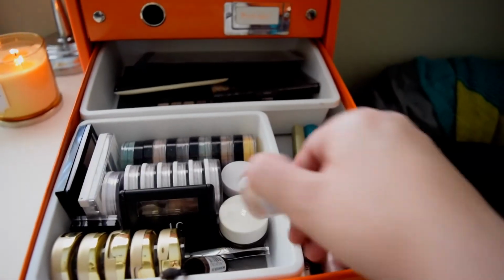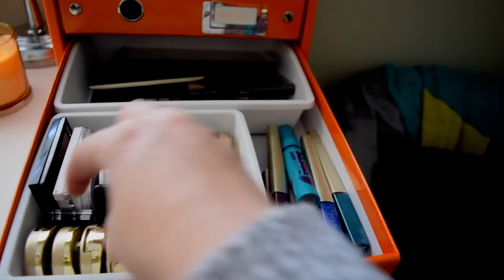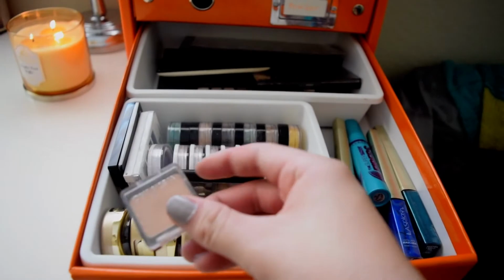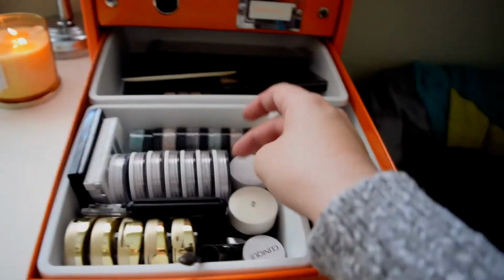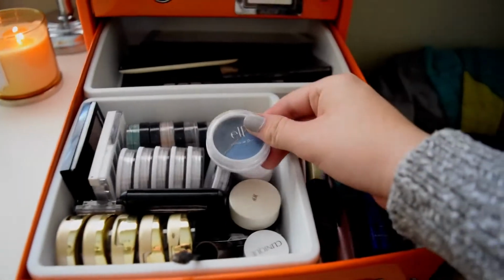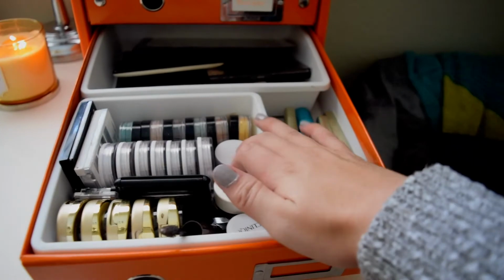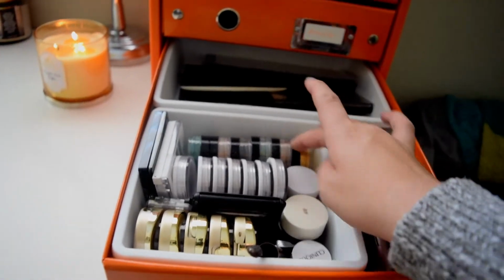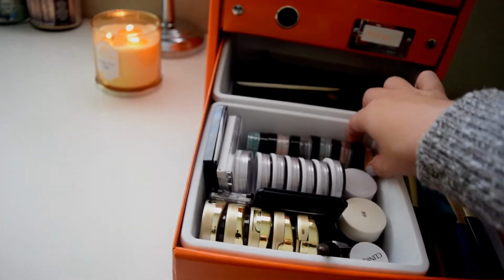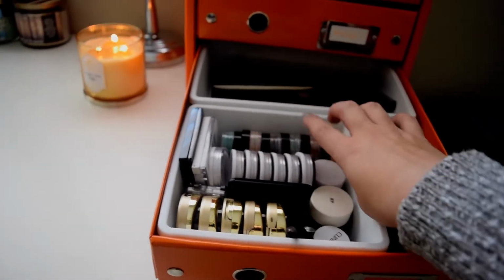And then this is just a primer that I made for eyes, and I just don't like it very much, but I have it in there. This is a single Wet n Wild eyeshadow. I have my e.l.f. brow kit. These are some e.l.f. eyeshadow duos that I have. These ones are 2 cream eyeshadows. I have one from H&M and one from e.l.f. And these are some Maybelline loose color tattoos. So they're the loose eyeshadows there.